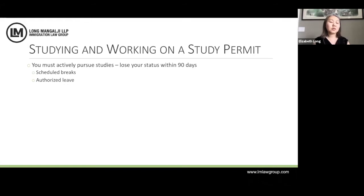Okay, the second way is authorized leave. Now, authorized leaves are very individualized leaves for people who maybe have a medical issue or some other issues where they have to take a leave of absence from the school. Now, this is something that you must get special leave from the school for. You can't just say, oh, I'm taking a break, right? You have to get special leave from the school in order to do so.